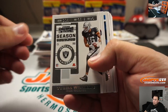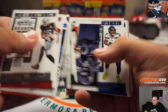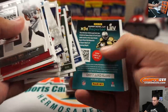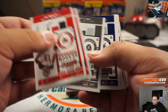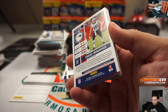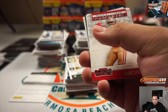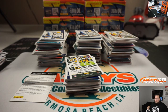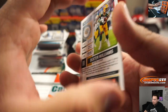Right, let's go with this first box. And we got a redemption. Winovic. Patriots. Patriots, that's John, who got that in Prominence number 7.